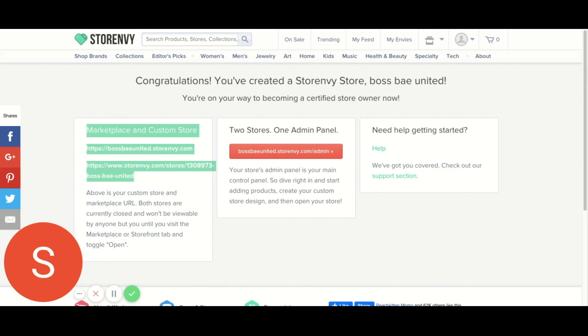Both of these stores are currently closed and they will not be viewable to anybody until I say it's open. And obviously I'm not done. I have to add the products, but I only have like 5 products to add, so setting this up is going to be super, super easy for me.